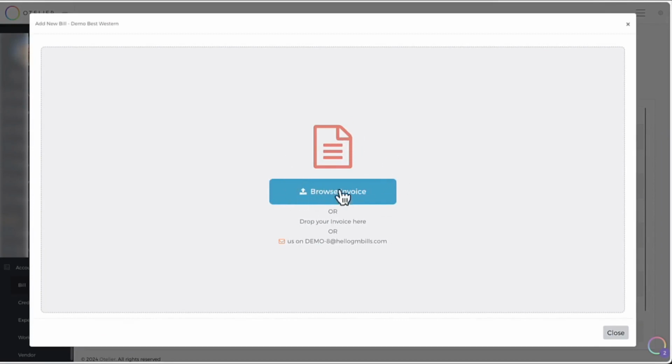The next step is to actually upload some bills. You have 3 options. You can either upload from the computer right from here, you can drag and drop right into this area, or you can just forward an email. The invoices will come into the system and begin moving through the approval workflow.